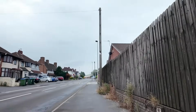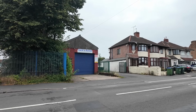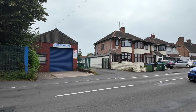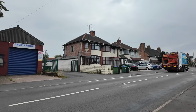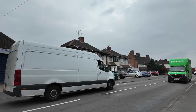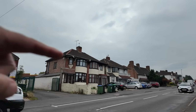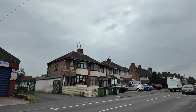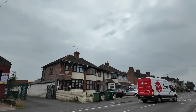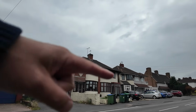Anyway, here's Jack's Autos now, but who remembers when that was a big fruit and veg little warehouse, wasn't it? You'd come and pick your big sacks of potatoes and that. Anyway, we're here. These are the crooked houses. Now, if you look carefully, with all the traffic whizzing by it's very difficult to make out, but this part of the house is higher than the one next door. And you can see the porch is kind of leaning outwards, and it looks to me as though that side is sinking, and that one's a little higher than that side.